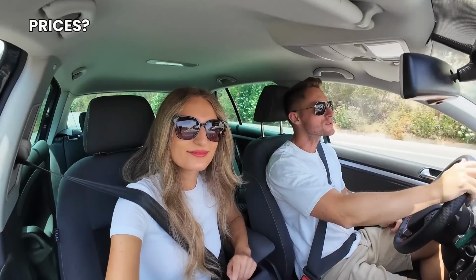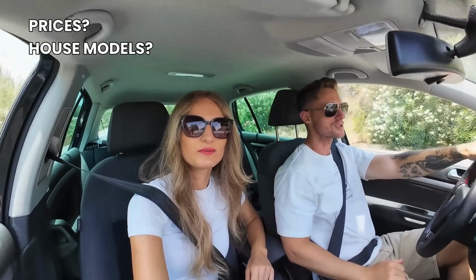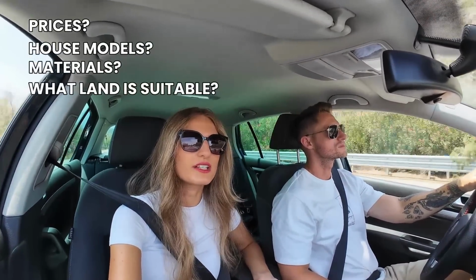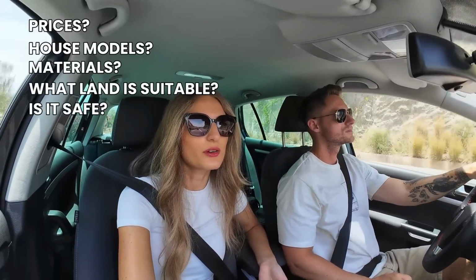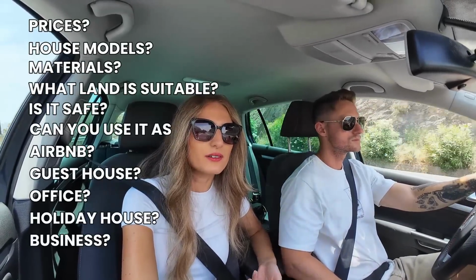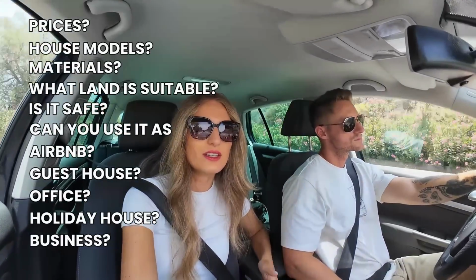We'll check the prices, we'll check the models that he's got, what kind of structure, what kind of materials they are using. What kind of land is suitable for this kind of houses. Even if it's actually a good idea to live in a house like this. Is it suitable? Are people buying these houses to actually live in them, or is it more like a guest house or holiday house or maybe an Airbnb or a business?